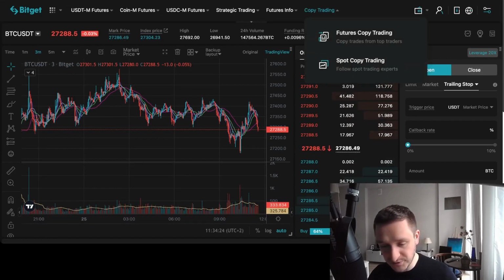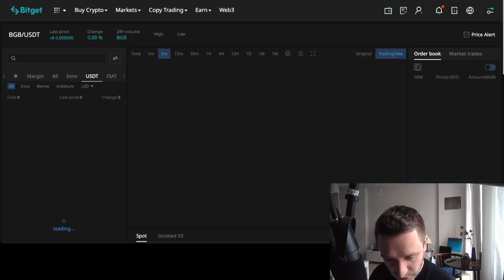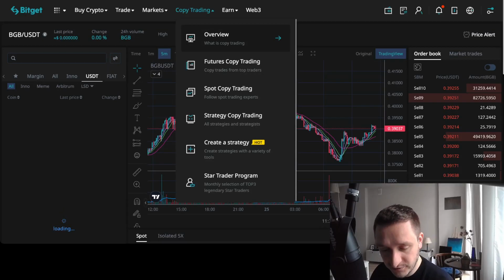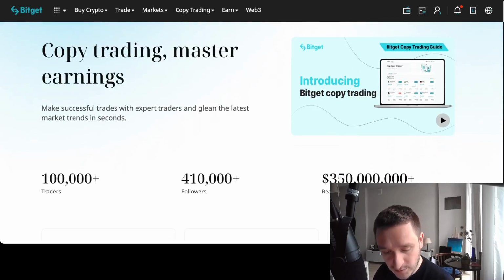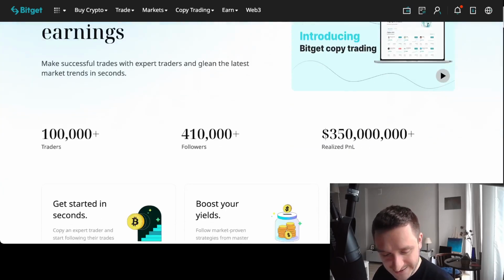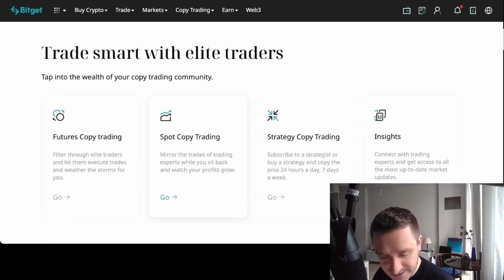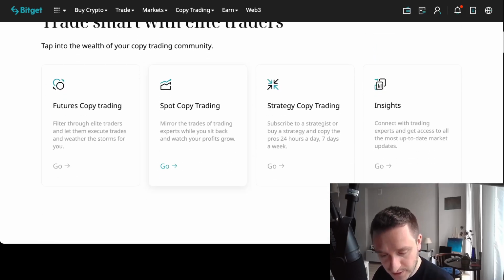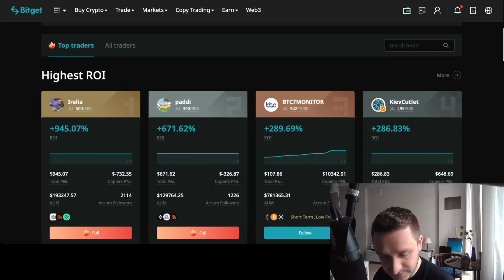So you can also go to copy trading, but we're going to go back to spot and go here directly with the overview. So we're going to go to copy trading overview, and there's a bunch of options you can do. So over 100,000 traders on Bitget, which is really amazing. And then you can go with spot copy trading, go for strategy copy trading. So let's go with the spot copy trading. That's the simplest one. And you'll be able to see a bunch of people here and top traders as well.